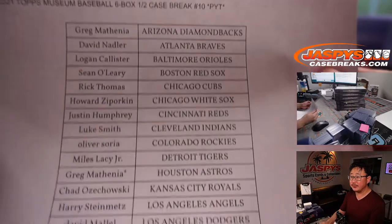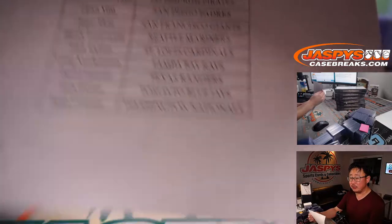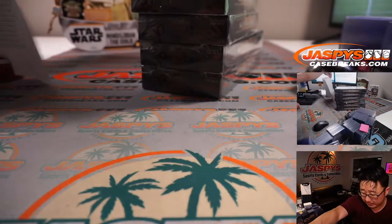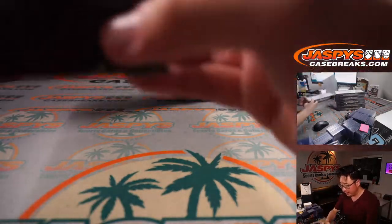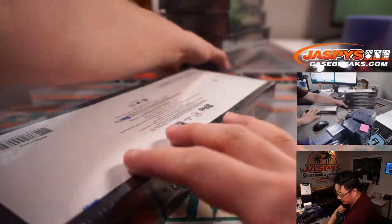Appreciate it. Greg with that last spot mojo star next to his name. Thanks to him. Thanks, everybody. Remember, we marked those boxes 10, so we know that they're from the same case.